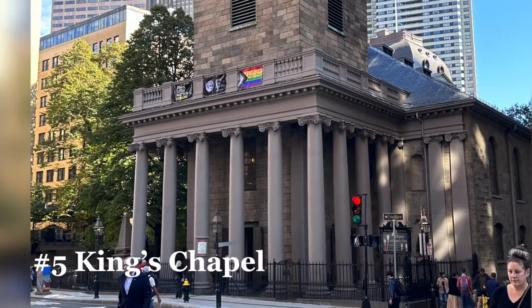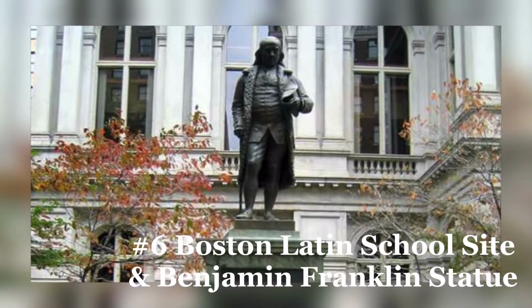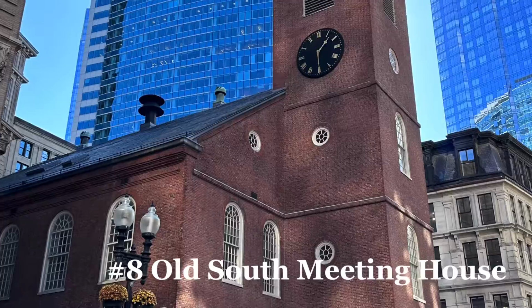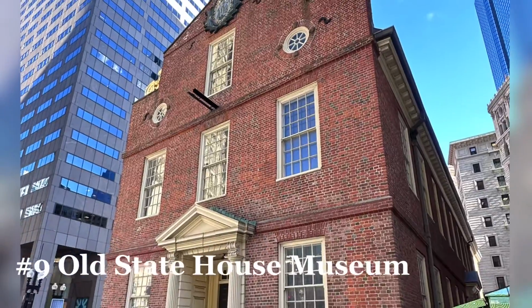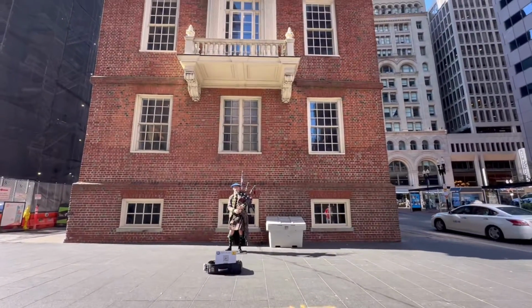Number 5 is King's Chapel. Number 6 is the Boston Latin School site and the Benjamin Franklin statue. Number 7 is the Old Corner Bookstore, which is now unfortunately a Chipotle. Stop number 8 is the Old South Meeting House. Number 9 is the Old State House Museum, where we were serenaded by this guy.